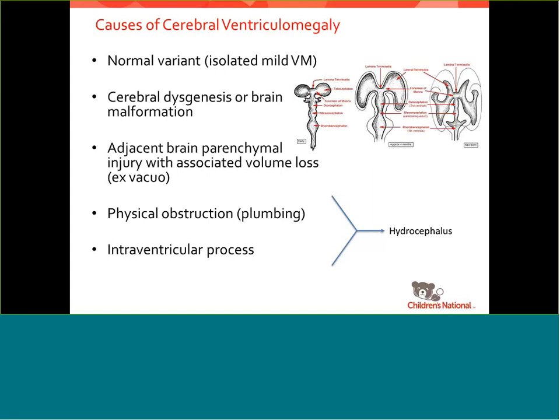It can be because of adjacent brain parenchymal injury with associated volume loss, what we call porencephaly, giving you an appearance of big ventricles, but it's not because of high pressure, it's what we call ex vacuo. You can have a combination of either the brain malformation and brain parenchyma, but if it causes a physical obstruction, whether mass effect or aqueductal stenosis, or an intraventricular process, for example ventriculitis or IVH, all of these are going to cause an imbalance in the CSF production versus absorption process, and thereby lead to hydrocephalus. So I tend to think of hydrocephalus typically being a secondary process. On occasion, the diagnosis of exclusion is a primary process where we're looking for physical narrowing of the cerebral aqueduct.